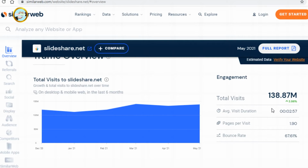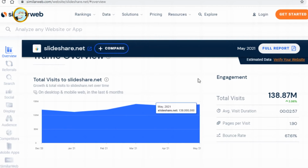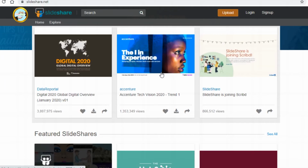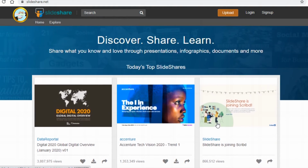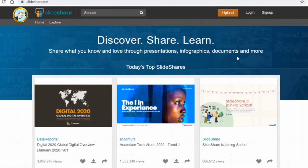Now, arguably, the best part about SlideShare and why we want to use it is the fact that it's so popular. According to SimilarWeb, SlideShare got over 100 million visits in the past month. And if you come over to their homepage, you will also come across articles with millions of views as well. So, as you can see, this is a perfect site to use in order to get traffic, mainly thanks to its popularity. Now, the first thing you want to do on here is click on Sign Up in the upper right corner. Then just enter in your details and log into your account.